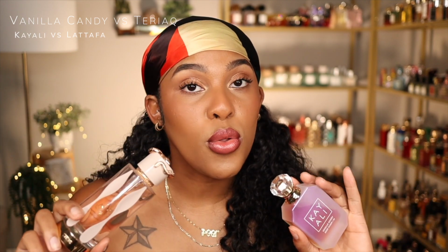I find that Teriyaki is a little bit more sexy. It's just giving more of a grown and sexy vibe, while Vanilla Candy is giving more of that fun, flirty, youthful vibe. So if that's what you're looking for, I think that this will be a great addition. Personally, like I said, I think having both is great.